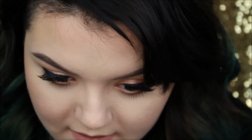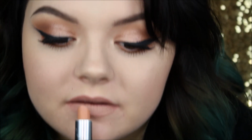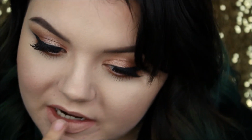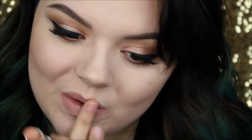That's still a little bit tacky. I want to make it a little bit more nude. So I'm going to go in with MAC Myth. And I'm just going to dab instead of swipe, especially in the center. And I'll leave the outer corners and the outside edges darker, just to give the appearance of bigger lips. That's pretty much my go-to everyday lip shade here.